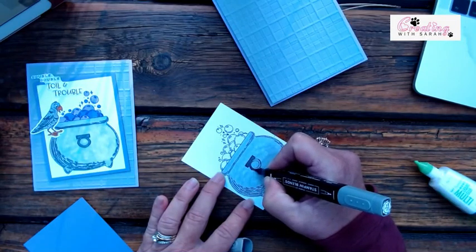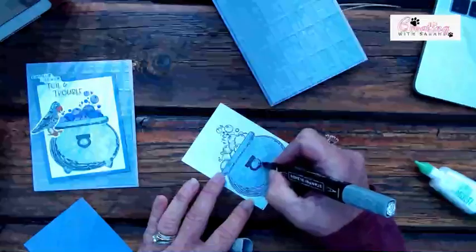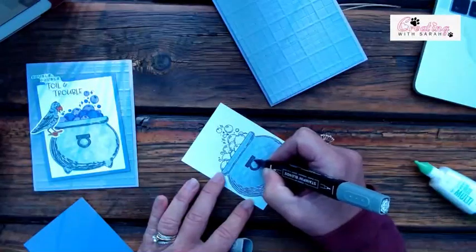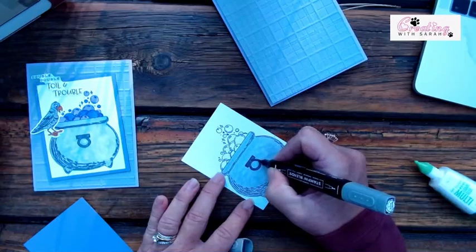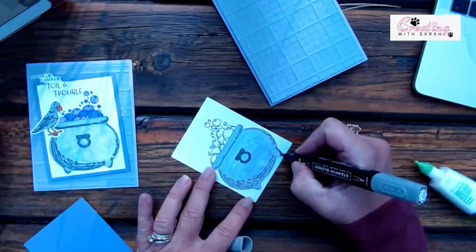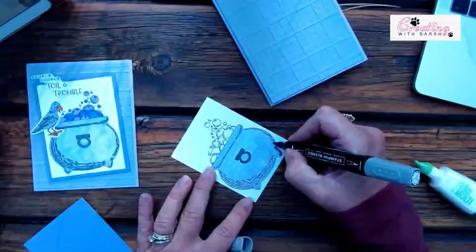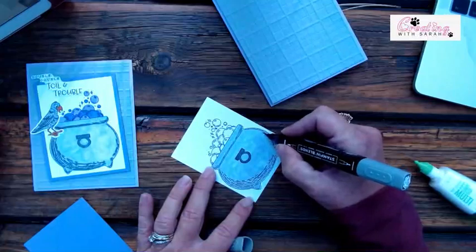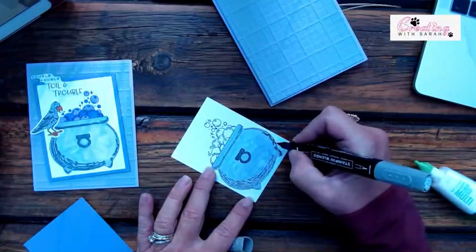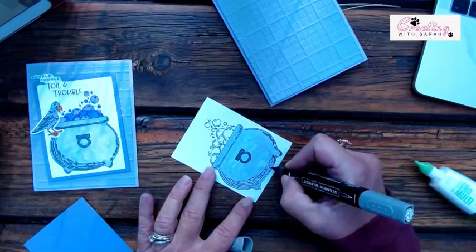And I'm excited to use this for St. Patrick's Day also. You can fill it with some gold coins. Even though it's probably not going to carry over, I still am doing a project, even though it's not even close to St. Patrick's Day. So if you need a fun cauldron that you can use for both holidays, definitely get this.